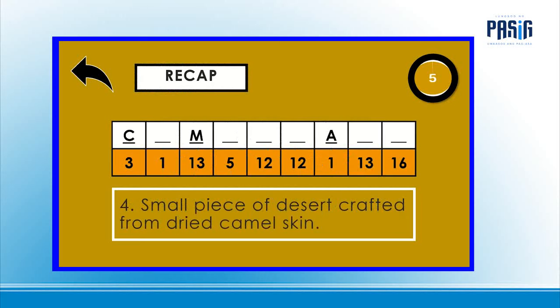Let's have number 4. Small piece of desert crafted from dried camel skin. You have 5 seconds. Time is up, and your answer is? That is correct. That is camel lamp. Ready for our last item?